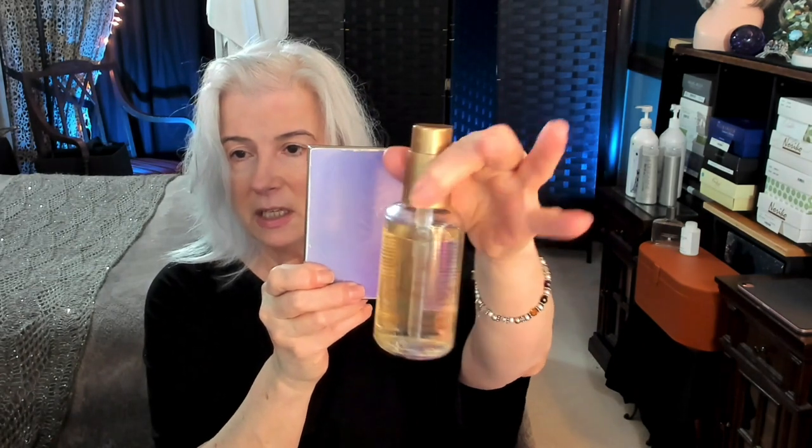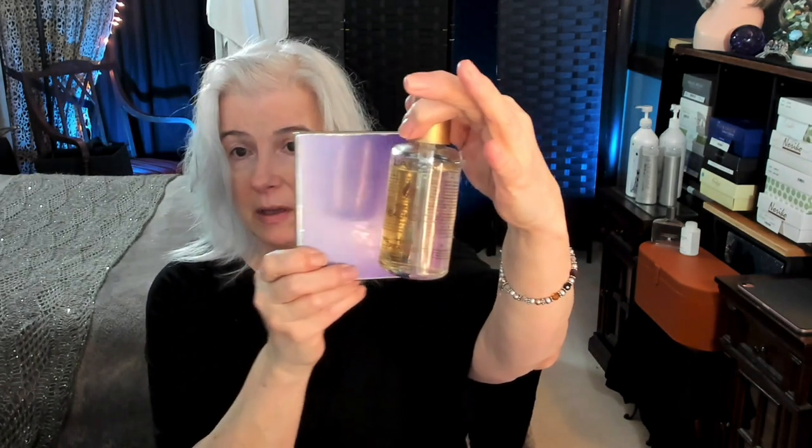The final thing is, you won't believe this one. If you've seen me before, you know I love this stuff. This is called Lanza Keratin Healing Oil. This is my second bottle of this also.